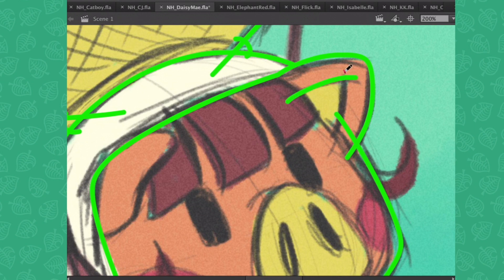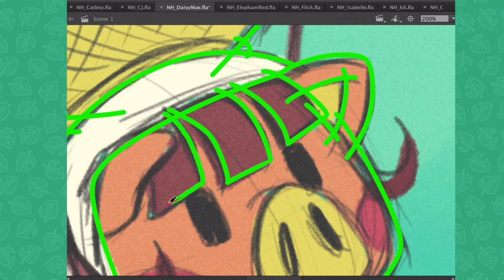that are a part of Daisy May, canonically, not how I drew her, but how the character looks? Her rounded little square eye pupil shape is adorable. Her little tufts of curly hair sticking out of the side of her little bonnet, adorable.